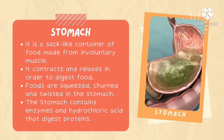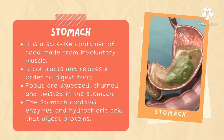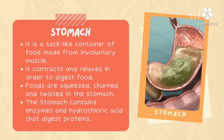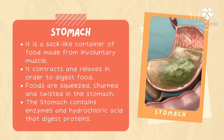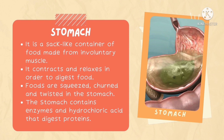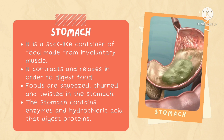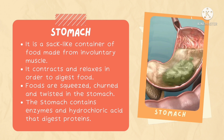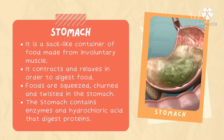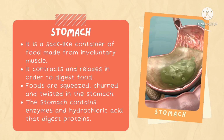Stomach, it is a sac-like container of food made from involuntary muscle. Dito tinutunaw ng mas maliit ang lahat ng pagkaing ating kinakain. It contracts and relaxes in order to digest food, and foods are squeezed, churned, and twisted in the stomach. Ang ating stomach o tiyan ay mayroong enzymes and hydrochloric acid na tumutulong sa pagtunaw o pagdigest ng food and proteins.